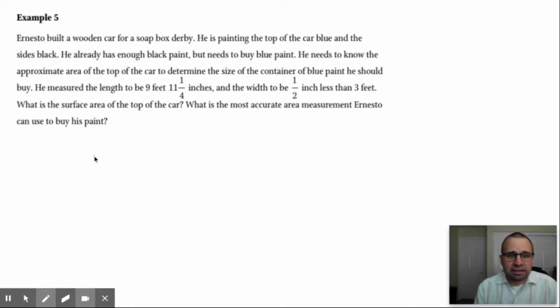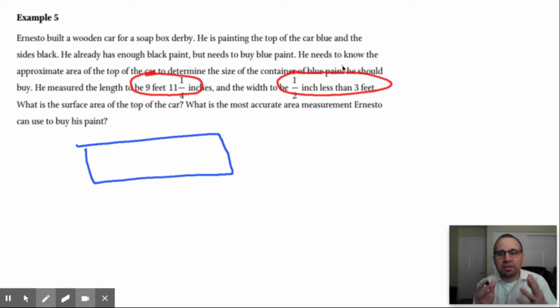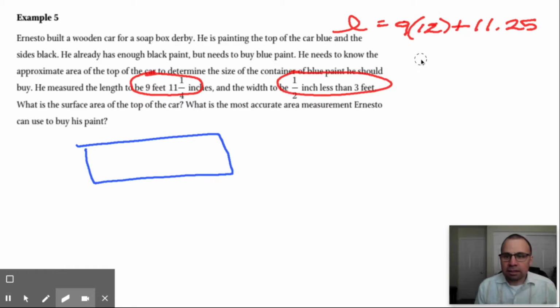First things first, the first thing I would do is draw a picture for this one, definitely. So let's draw the top of this car, and I'm using blue because they said it was blue. Next, I'm going to change the color and do these calculations up here. They're being kind of confusing here. We need a common measurement. So let's start with the 9 feet 11 1/4 inches. Let's convert everything to inches, no feet. So 9 times 12, we multiply those together first, and then add 11 1/4, and notice that I wrote it as a decimal. That'll make it easier on us. So all together, this is 119.25.